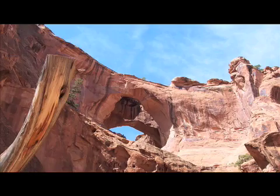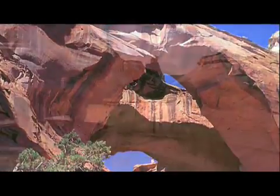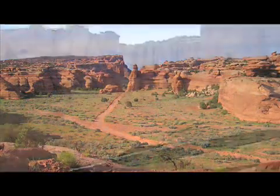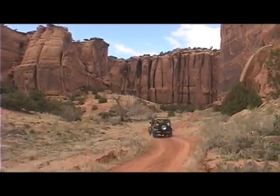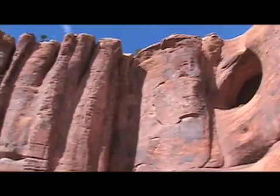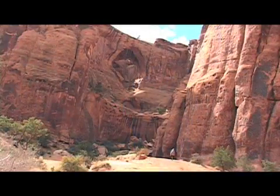We begin with an exciting ride to Gemini Bridges, a natural sandstone marvel not far from Canyonlands National Park's Island in the Sky. Driving a short distance past the Goonie Bird Rock, we follow a bumpy wash road through Bull Canyon. At the end is a tall red sandstone cliff box. After a short hike, we witness a captivating view of the bridges.